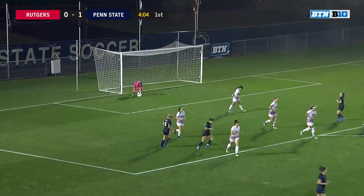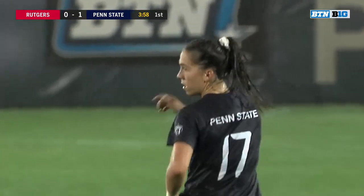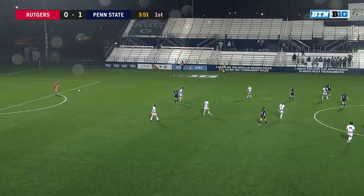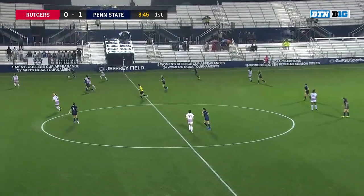She just does so many things that don't necessarily add or pad her stats. She's been such a huge, quick, impactful player for this Penn State side. A lot of freshmen on this Penn State team.